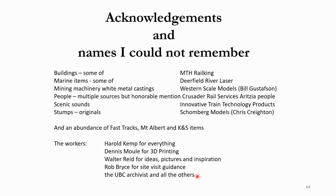And here's a few acknowledgements and names that I couldn't remember. Particularly Western Scale Models. Bill was critical in providing so many of those electric motors. Crusader Rail Services, sadly, they have gone out of business now. And Schomburg Scale Models, which are also out of business now. Plus the sound module. And then of all of the people who worked on this with me, Harold Kemp deserves the most praise, because he's 49% of it, if I'm 51% of it. I think that's it.